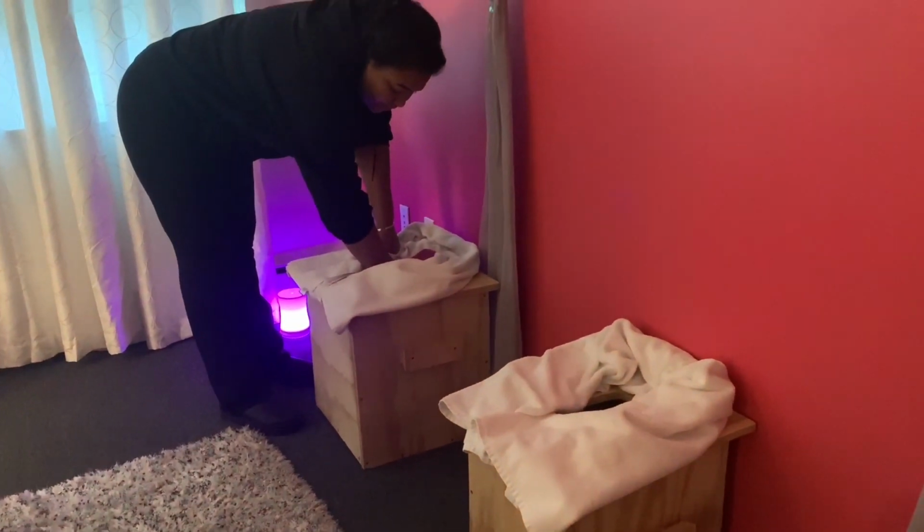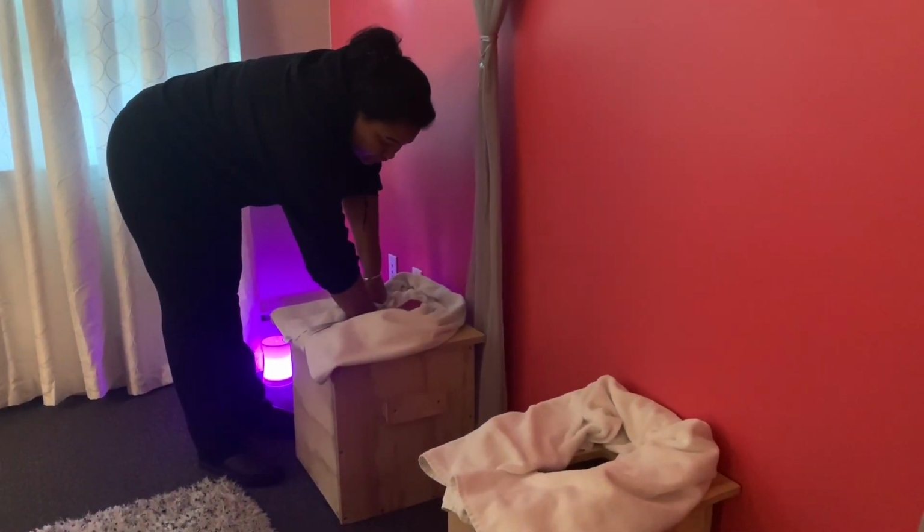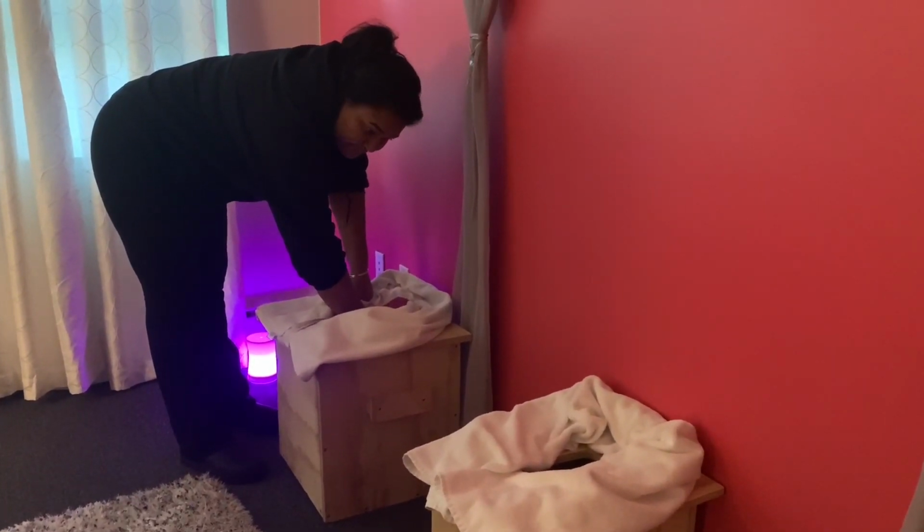And then you tell me if it's uncomfortable for you. We'll leave the burner on low for the rest of your treatment unless it gets too warm, and then we can cut it all the way off and just let the residual steam deliver the treatment.